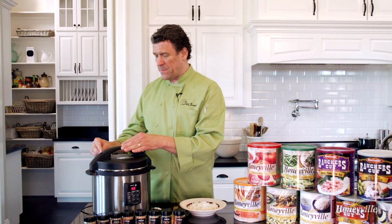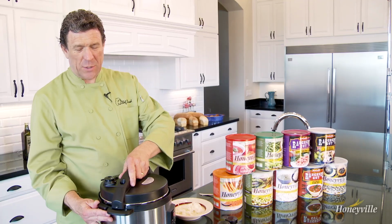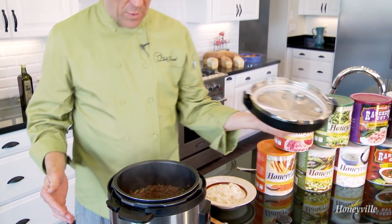Now let's open up the pressure cooker and see what happened to those wonderful freeze-dried. Remember, we put ham and string beans in there and carrots. Let's see what happened. I love what happens in the pressure cooker. Release the pressure. Let's open it up. There, oh my goodness, look at that.